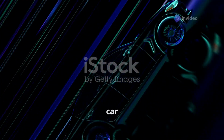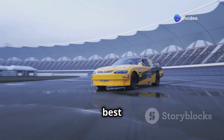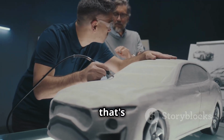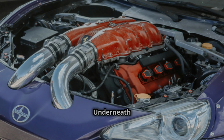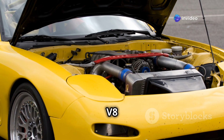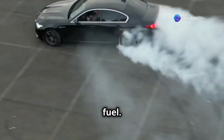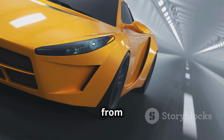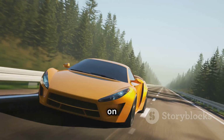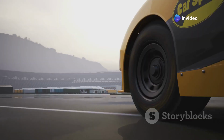Coming in at 4th place is a car that wants to prove Americans can still build a hypercar that can compete with the best the rest of the world has to offer. It's the SSC Tuatara, a car that's been in development for over a decade. Underneath that sleek and aerodynamic bodywork is a 5.9-liter twin-turbo V8 engine that produces 1750 horsepower on E85 fuel. That's enough to launch the Tuatara from 0 to 60 mph in an unbelievable 2.6 seconds, on its way to a top speed that is, well, let's just say it's very, very fast.